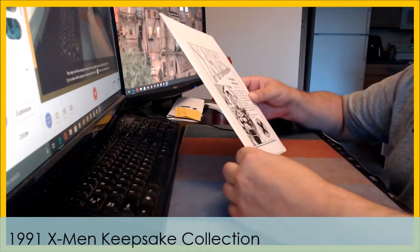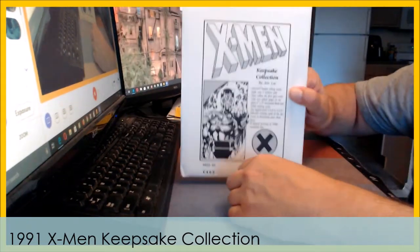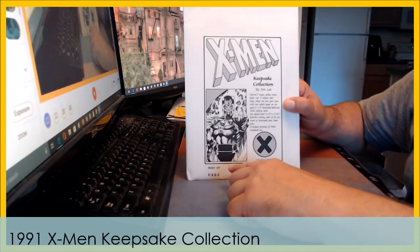So today we've got an X-Men portfolio Keepsake collection from Marvel. Oh wow, and this one is limited to 5,000. I've got 492. It's in really good shape. I want to say I got this on eBay.